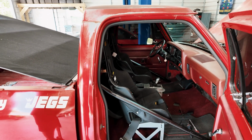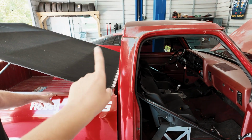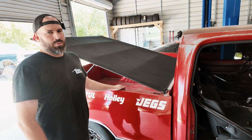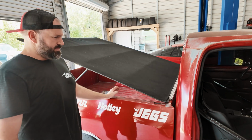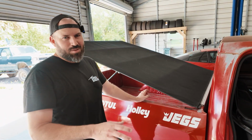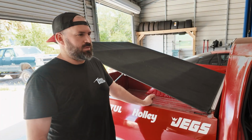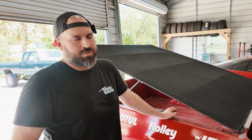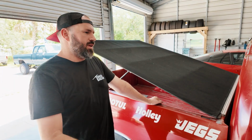The hardest part, like we just talked about, is going to be this back here. We know the glass is heavy and all that, and honestly it would probably make sense to go to Lexan, but I don't know. I like having the glass. Again, this is a real life street truck, not like some pro mod that people drive on the street once a month and then call it a street car. No, we drive it to like the store and stuff, and we love this thing. So we're gonna try to keep all the glass in it.